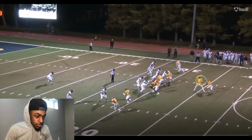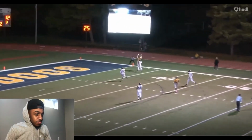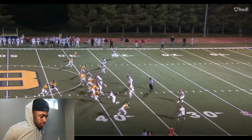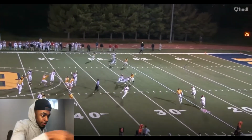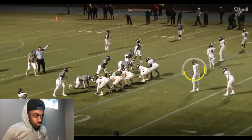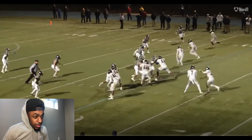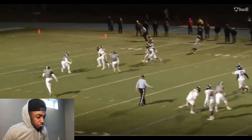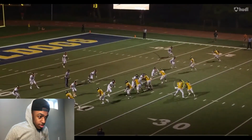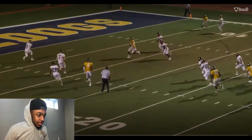Sexy throw. Nice read fake. Boy, he's just putting this a tight spiral too. Puts it on the money. Nice and way to go get it too. Wait, what? Yep. Boom. Look at that. On the money. All these throws is on the money. So far that I've seen, it's nice tight spiral. You get the one hand, like Michael Vick. Threads the needle. My man's threading the needle. Wheel route. Yeah, I was about to say, right there. Man, touchdown.